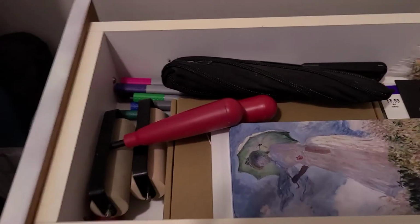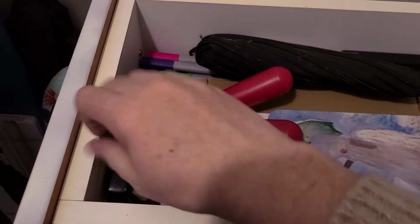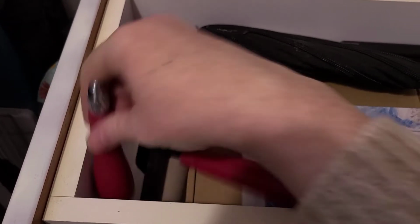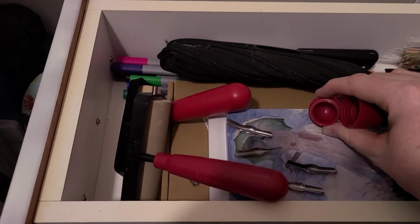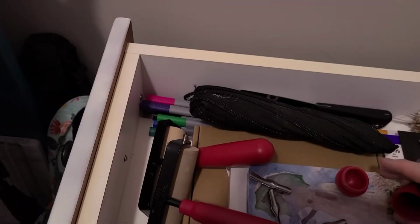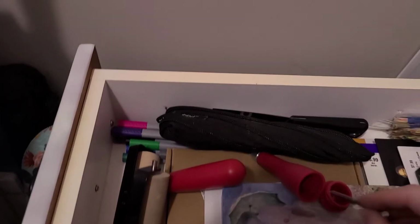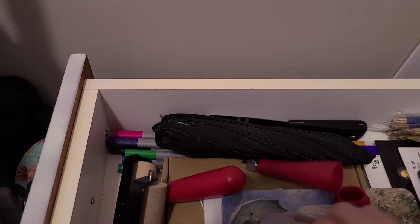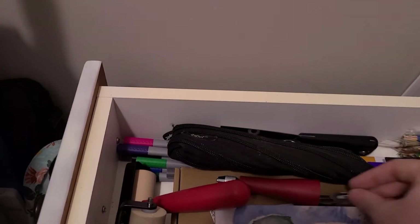In the second drawer is where I keep a lot of the art supplies I use on a regular basis. So these are rollers for printmaking. This is a little chisel that has all the chisels inside of the handle. And if you watch my video coming up with the Christmas prints, I'll go into more detail about all of the little chisel ends and what they're used for.